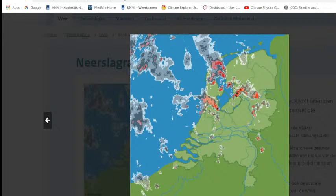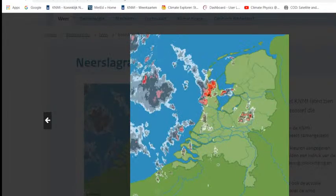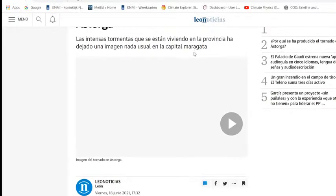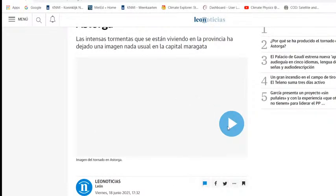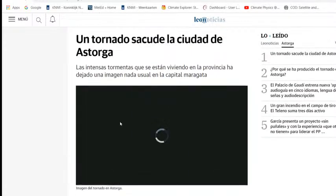So we just got a report as well of a possible tornado in Spain, Astorga, Spain. I hope I pronounced it correctly. I likely didn't. There it is. Let's see if the article loads. So, does it load? Yes. There you can see another picture of it. Let's see if it loads. Yes, it does. So it's possibly in, I'll use my Google Translate function.